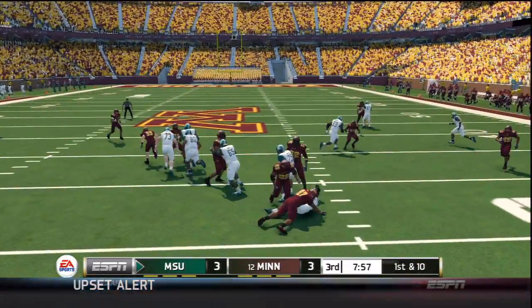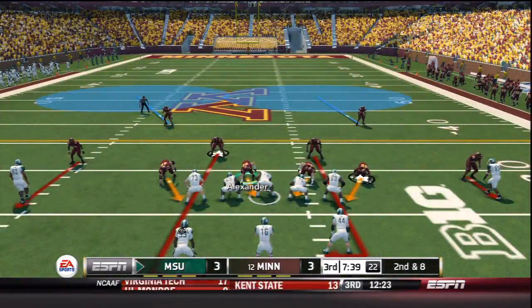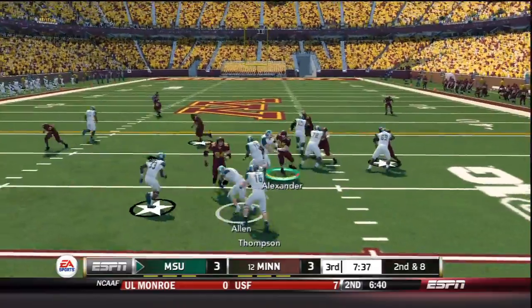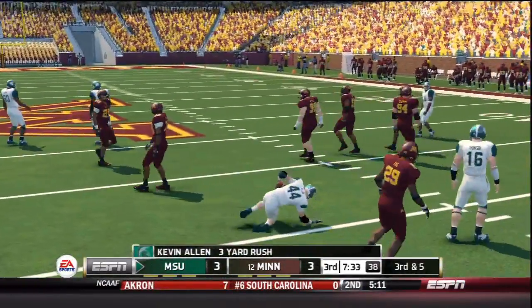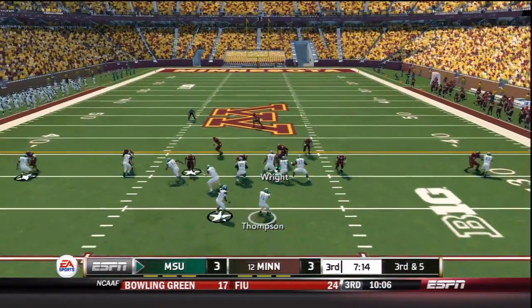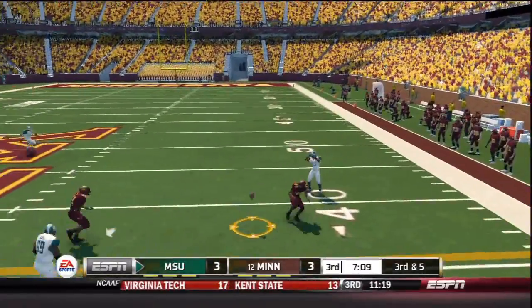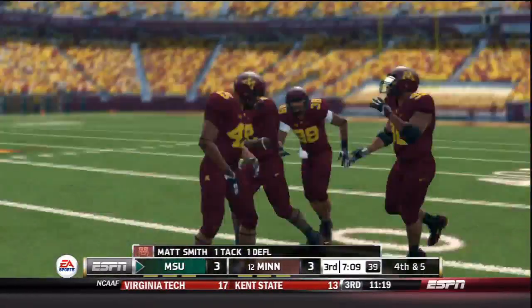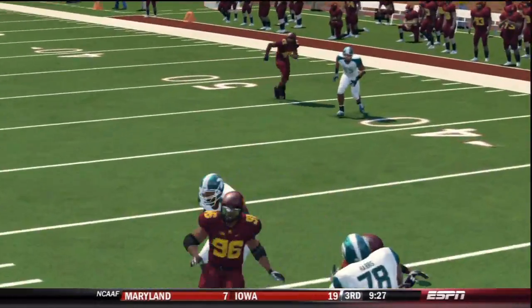They hand it off to Jennings as he hesitates too long and Marcus Woods wraps him up. A split shotgun look this time as Thompson gives inside to Allen, and Jared King comes in to make an impressive play after a short gain. Third down and 5, Gaines in the box. Thompson back to pass as Gaines blitzes. Thompson throwing outside and denied by Matt Smith as he comes in to make the flying deflection. Minnesota's defense holds again.